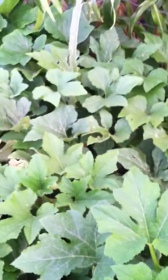I planted this on May 26th, 2013, and we've been getting a lot of squash, and just when I think they're done, they come back again. And I've been having problems with squash bugs, but I'm actually winning the war, and my plants are producing really well.